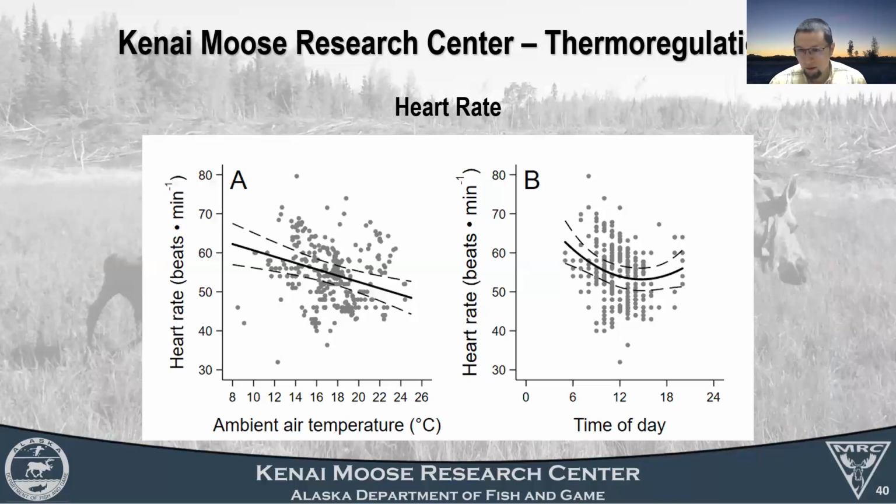So some of the results from that, you can see this is heart rate increasing here with warmer air temperatures. And we found a negative relationship. So that means that as air temperature increases, their heart rate is actually decreasing. Now that might be counterintuitive to you, but there's a few explanations for that. One, during warmer temperatures, they're probably drinking more water, so they're more hydrated. Therefore, their blood volume is greater. So it's going to slow down their heart rate with that, pushing that more blood through their system.